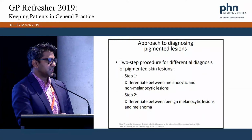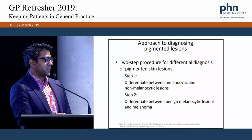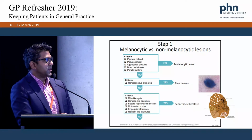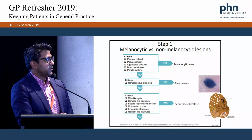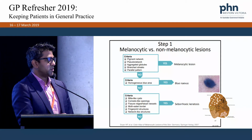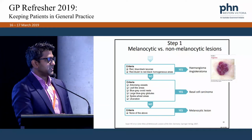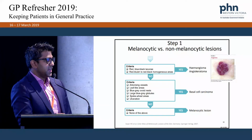So what you do is you get the lesion and you try to work out, is it melanocytic or non-melanocytic? And if it's melanocytic, then you work out, is it benign or a melanoma? So step one is you look for pigment network, pseudo-network, aggregated globules, branch streaks, or parallel pattern. If it's all there, then it's a melanocytic lesion. If it has this homogeneous blue throughout it, then it's a blue nevus. If it has those features of a seborrheic keratosis, then it's a seborrheic keratosis. Then you look for, is it a hemangioma or a BCC? And if you're not sure, just call it a melanocytic lesion.